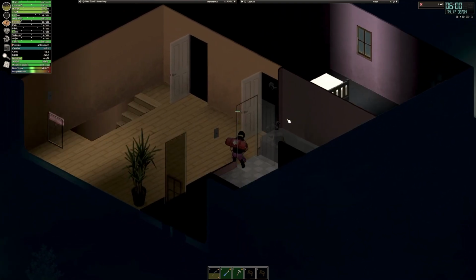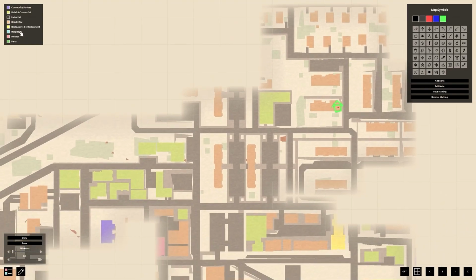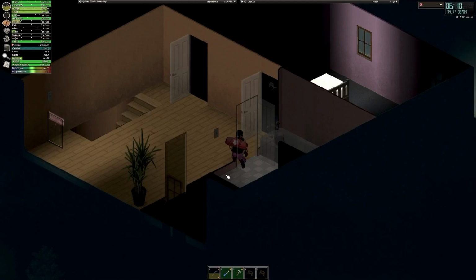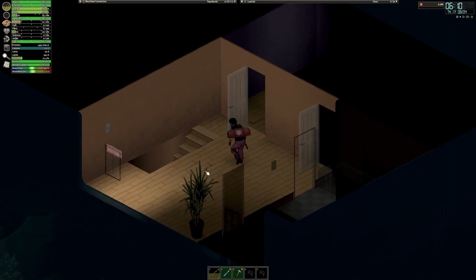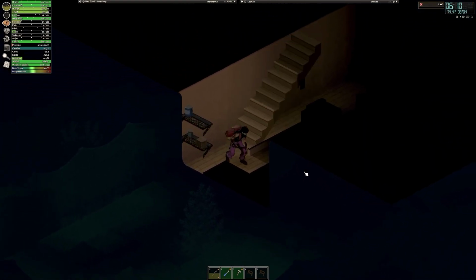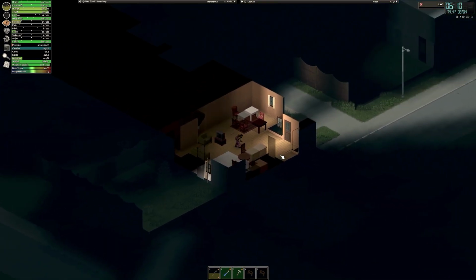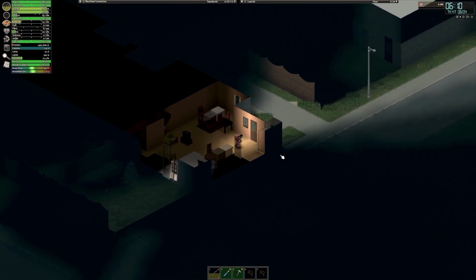So our goal for today, I think, is going to be heading out of this residential area and towards these green buildings, because these are retail and commercial, and that's sort of what I want to be looking at. Because I'm pretty much mostly looking for like a hunting goods store or something like that, and that would be in retail and commercial. So that's what we're going to head out and look for today.